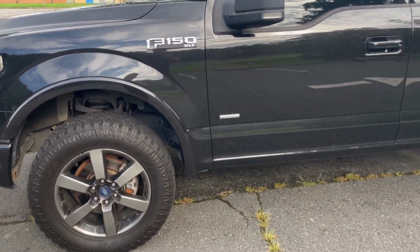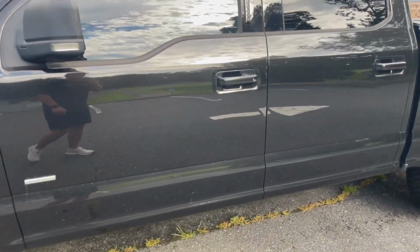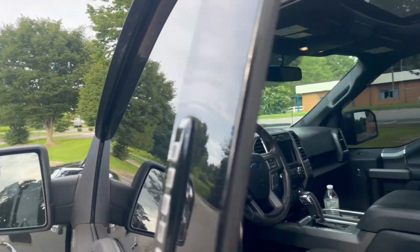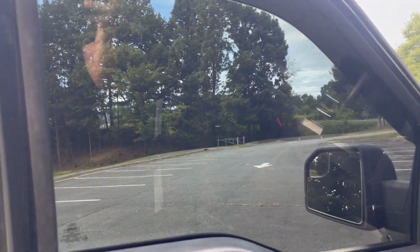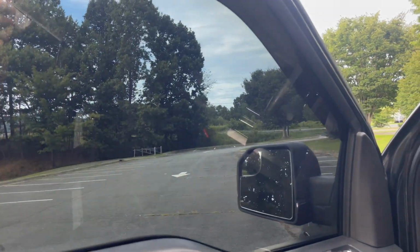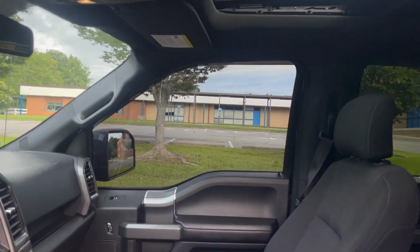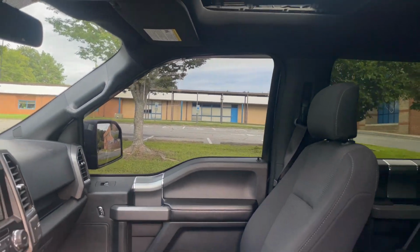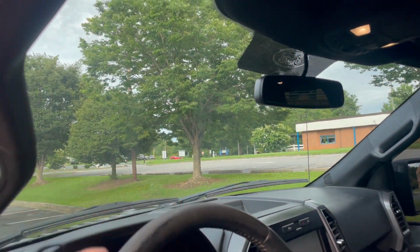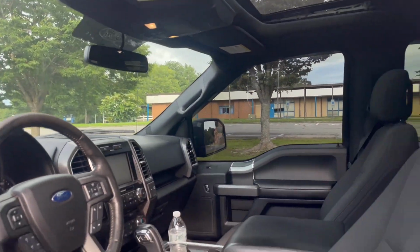Probably won't do spacers because I don't really want rock chips everywhere. And then I need to do some more tint eventually. This tint isn't the best. I mean, it's lasted a long time. It probably doesn't really show on camera. It's fine, it's just not as nice as the tint that's on my Mustang. And the truck was already tinted whenever he had it. I'm gonna probably throw some tint on the windshield, maybe, not 100% sure.